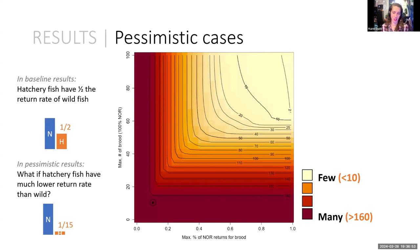The first thing I'll mention is that we see overall far fewer fish coming into the system. So you'll notice that in our color scale here, now our light yellow isn't talking about a couple hundred fish, we're talking about less than 10, and our dark red is now just over 160 fish. So overall, much lower returns.